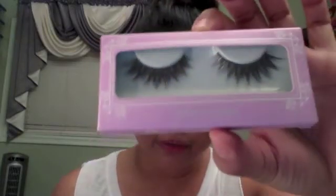So this is super full. I wore this on my birthday, and I was quite shocked to see how thick it was. I didn't realize it was going to be thick. So if you're not into thick eyelashes that are pretty obvious, though they don't look horrible, I wouldn't recommend those, but I would recommend this wispier style for you because it's a little bit light on the hair.